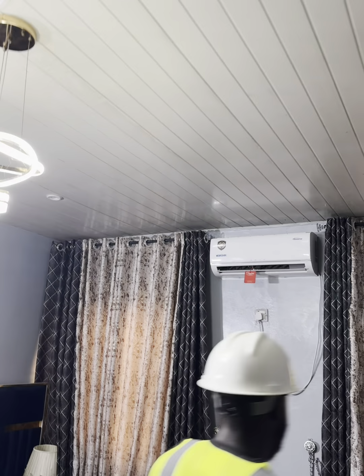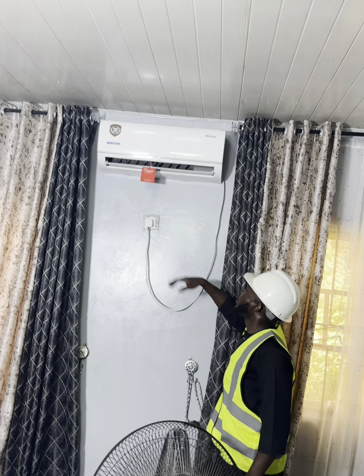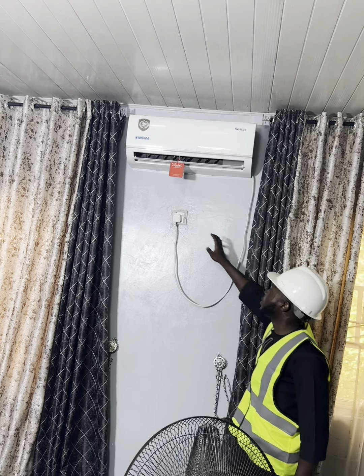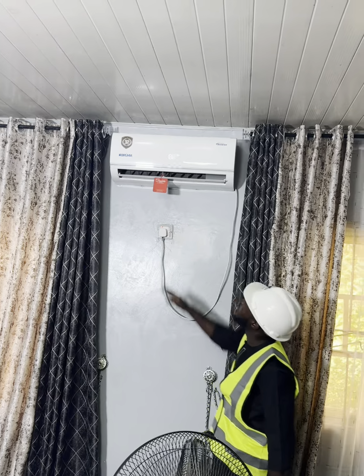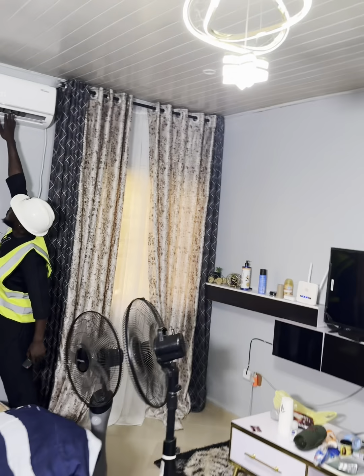So let's go to the AC. So this is a 1 horsepower AC, inverter AC. So let's put this on. So this AC is on. Can you see? It's starting to get cold.